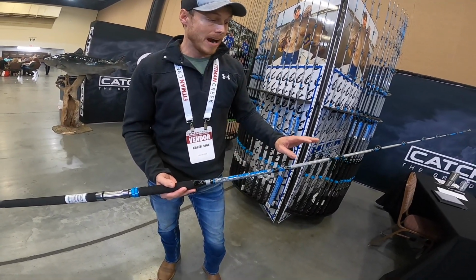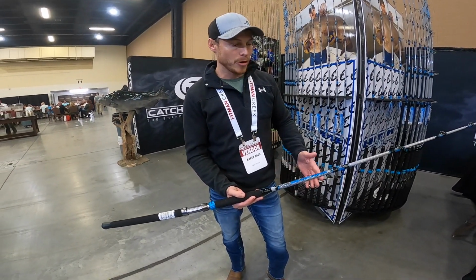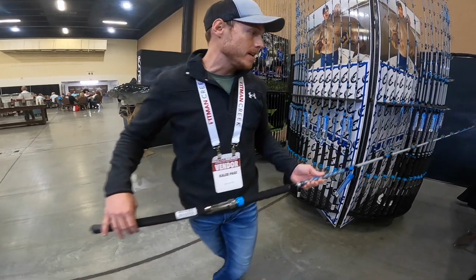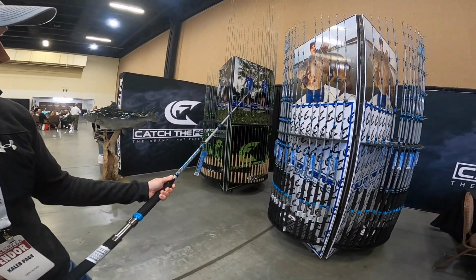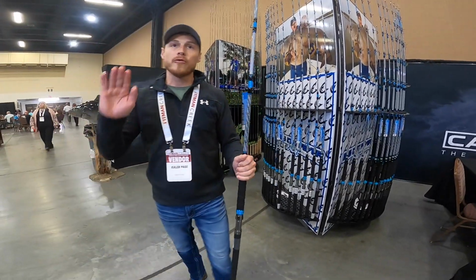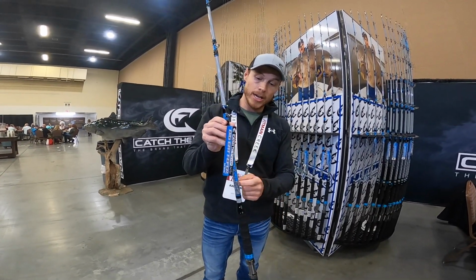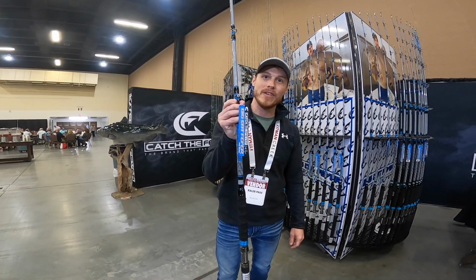Nice. This is our S-Class blank, and super durable stainless steel guides. It's got a great action on the tip for anybody watching. A great rod for catfishing. When you can do that and that tip moves like that, that's the action you're looking for when loading up on circle hooks. That's what's going to increase your ratio. Yes, sir. It's right here in the 2025 Catch the Fever Big Cat Fever Rod Series.